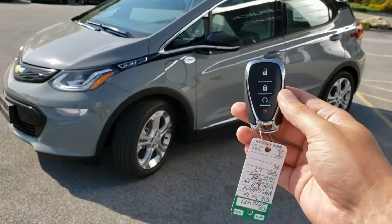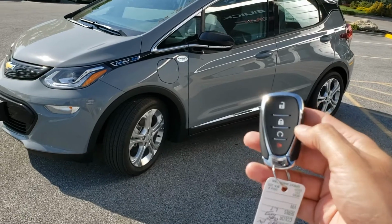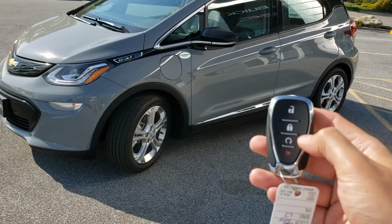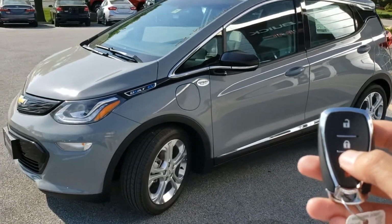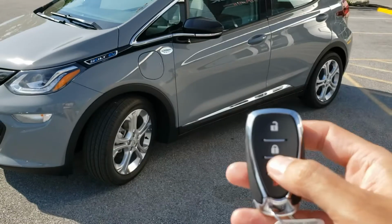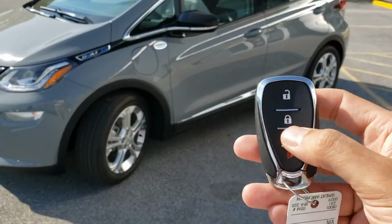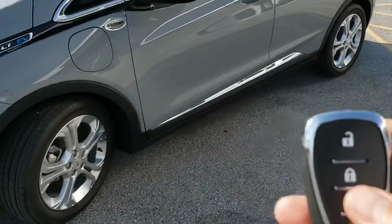I want to start with that key fob. Now you can lock and unlock it just like every other car out there. You do have what you'd call a remote start in other vehicles. It's a preconditioning in the Bolt EV because it's electric. So you're really just conditioning the inside for yourself, making sure it's warmed up or cooled down to something that's comfortable for you.